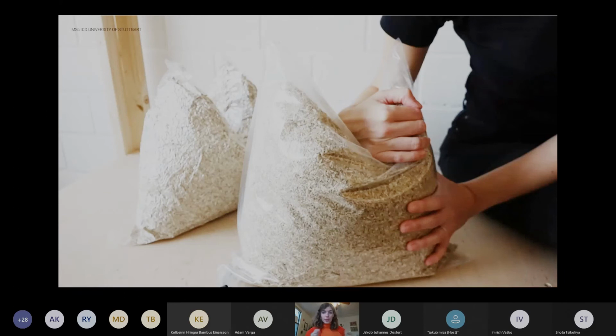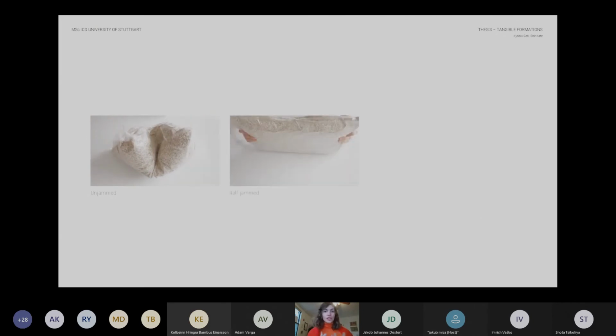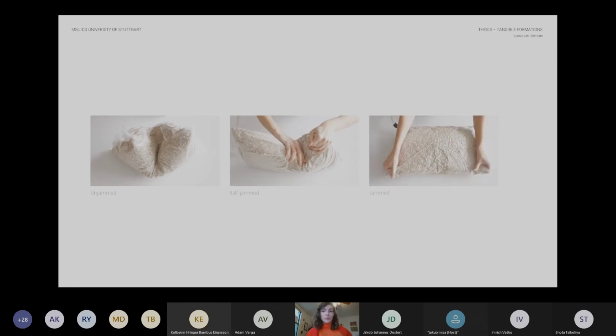In our case, we used polypropylene membrane bags filled with wood shavings, and we applied vacuum to jam the bags and solidify the material. You can understand this a bit better here in the video. In our fabrication scenario, the material was soft and malleable in the beginning, just like a bag with wood chips. Then the users had the chance to form the material since it was still soft. When they achieved the desired form, they would vacuum the bag and it would become very stiff. Then we would seal the bag, solidify the design and keep it frozen there.